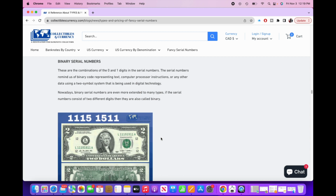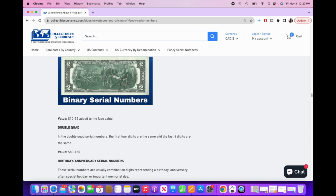So I've brought us to binary serial numbers. A binary number featuring only two different digits can really create a visually striking pattern on currency, making it stand out. Binary bills consisting of zeros and ones are even more desirable and will command more money because they appeal to another collector, and that would be people that work or hobby in computers. So if they're all zeros and ones, these people will be attracted as well as coin collectors and money collectors.